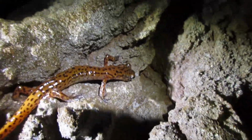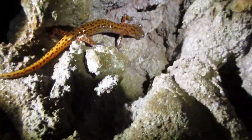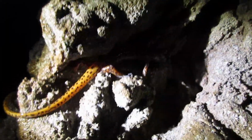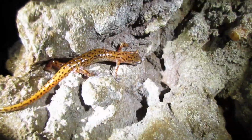Oh my god, they are awesome. Beautiful. I knew they'd be back here. That's a lifer. No, that's not a lifer cave. But it is for me. That's a lifer cave for you? Yeah. In a cave. That's even better. Let's get a couple pictures of this guy. Absolutely. Another cave. Where? Right there. Cave salamanders galore.